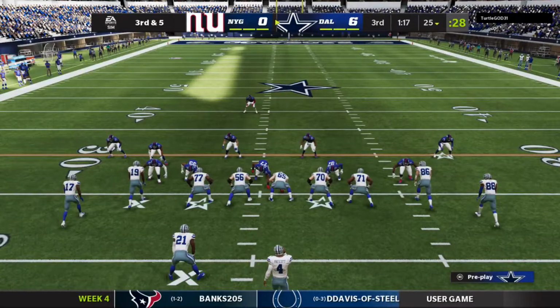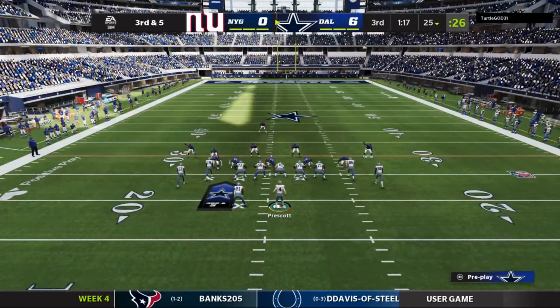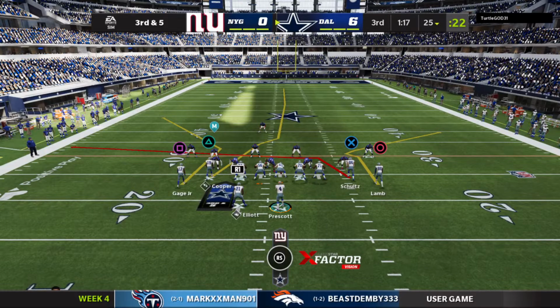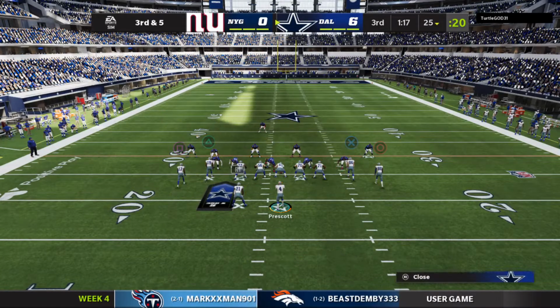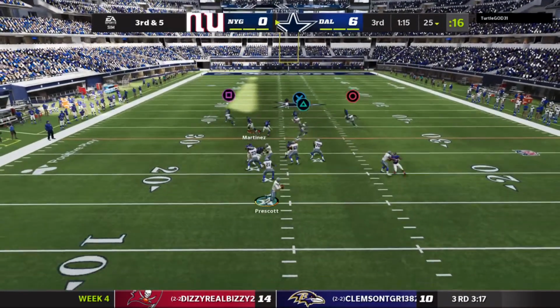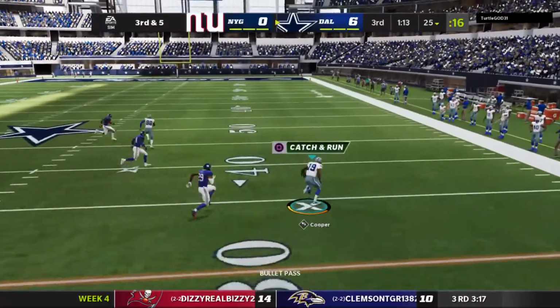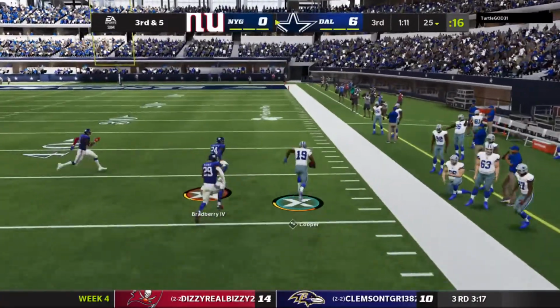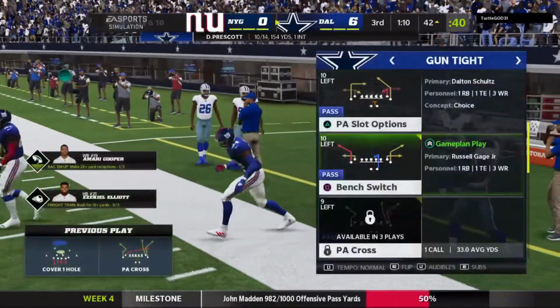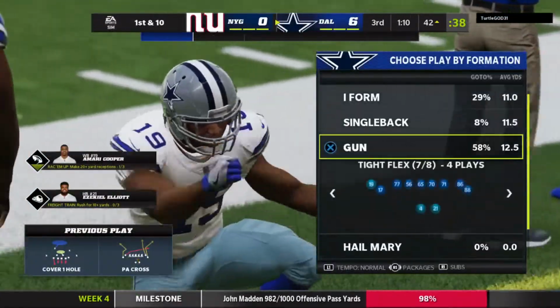They come up now 3rd and 5 following the incomplete pass. Mike 54. Mike 54. Crunch time, defense. Hey, kill. 54 is Mike. To throw is Prescott. To the right side, he's got Cooper. It's complete. And he'll be out of bounds just shy of the 40. A big play there on the catch and run.